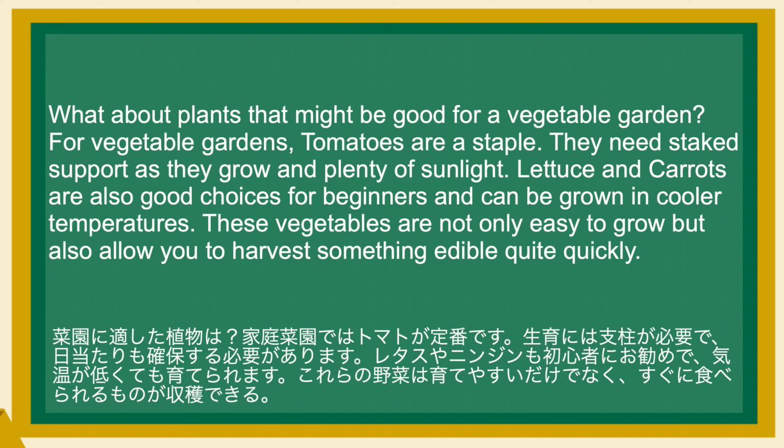What about plants that might be good for a vegetable garden? For vegetable gardens, tomatoes are a staple. They need stake support as they grow and plenty of sunlight. Lettuce and carrots are also good choices for beginners and can be grown in cooler temperatures. These vegetables are not only easy to grow but also allow you to harvest something edible quite quickly.